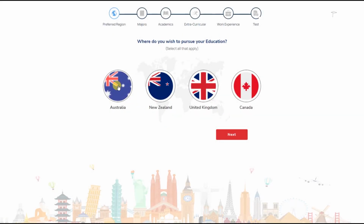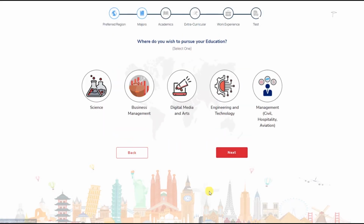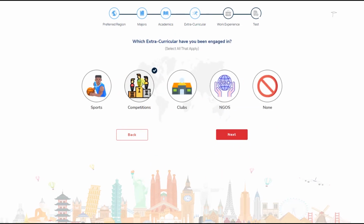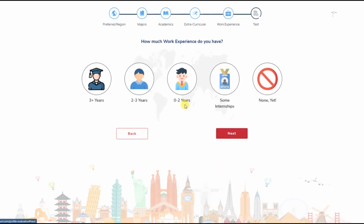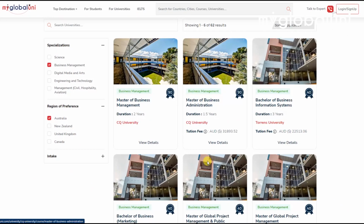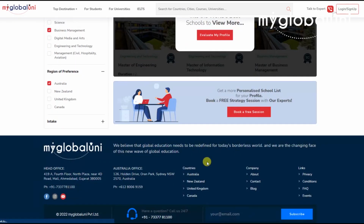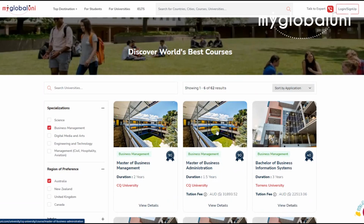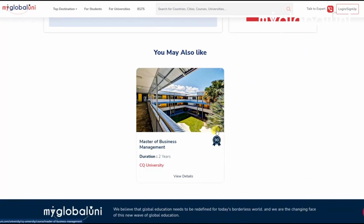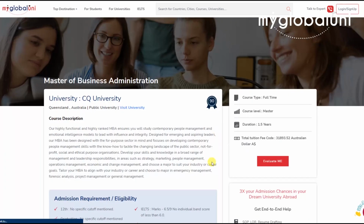First, select your targeted study abroad destination. Second, tell us which course you want to study. Third, what were your previous academics? Fourth, what extracurriculars you had. Fifth, how many years of work experience you have. And last, which English exam you have prepared or preparing for. And that is it. That is how you get the perfect list for course option and universities suitable for your profile. And that is how you just completed one step towards fulfilling your dreams of studying abroad.